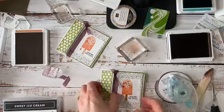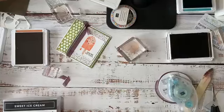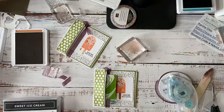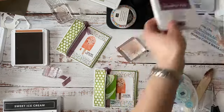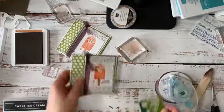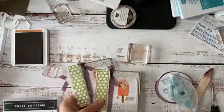Okay, what do you think, guys? Is that super cute? And then again, you can put your gift card in here. But Starbucks doesn't go with ice cream. I need to get an ice cream gift card. Maybe Dairy Queen would work too, but super cute. So that's my second project.